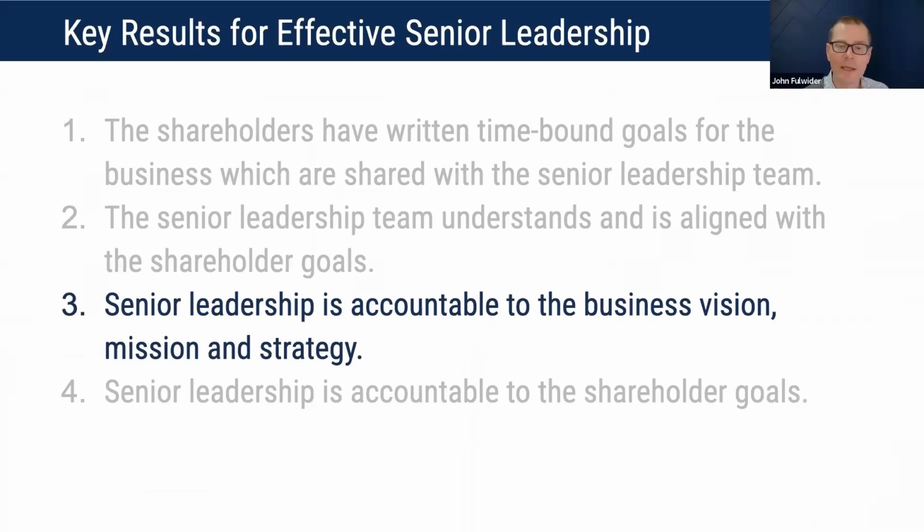So here's the third key result that indicates that you've got effective senior leadership. Senior leadership is accountable to the business vision, mission, and strategy. Well, they can't be accountable if they don't know what it is, can they? Here's the challenge. Most business owners I've advised know their vision, mission, and strategy. It's just that their people don't.